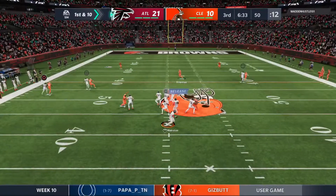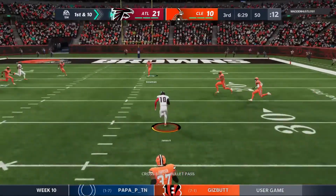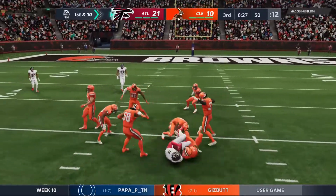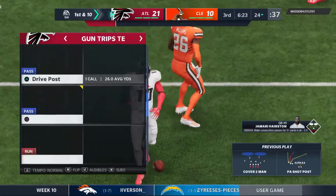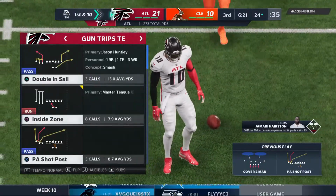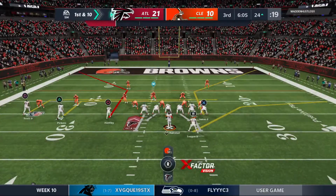From the midfield stripe, they'll look to throw. Flushed out right. And he's got his man in stride, complete. And he goes down, but not before getting this inside the 25. The extra effort after the catch makes it good for a gain of 26 and also a first down.